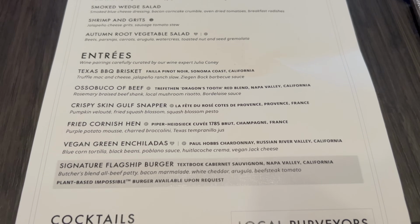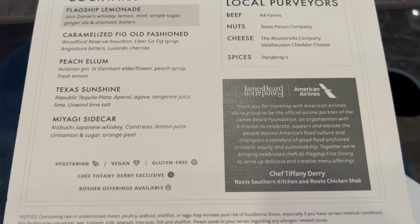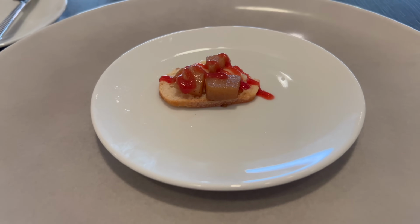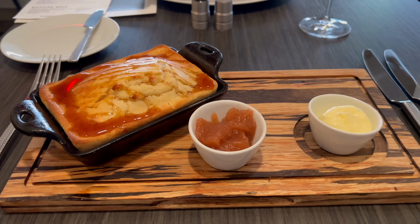Now let's have a look at the menu. Pause it here, and in the comments section below, tell me what you would order. I was given a chef taster bite in the beginning, a take on cornbread by Tiffany Derry of Top Chef.